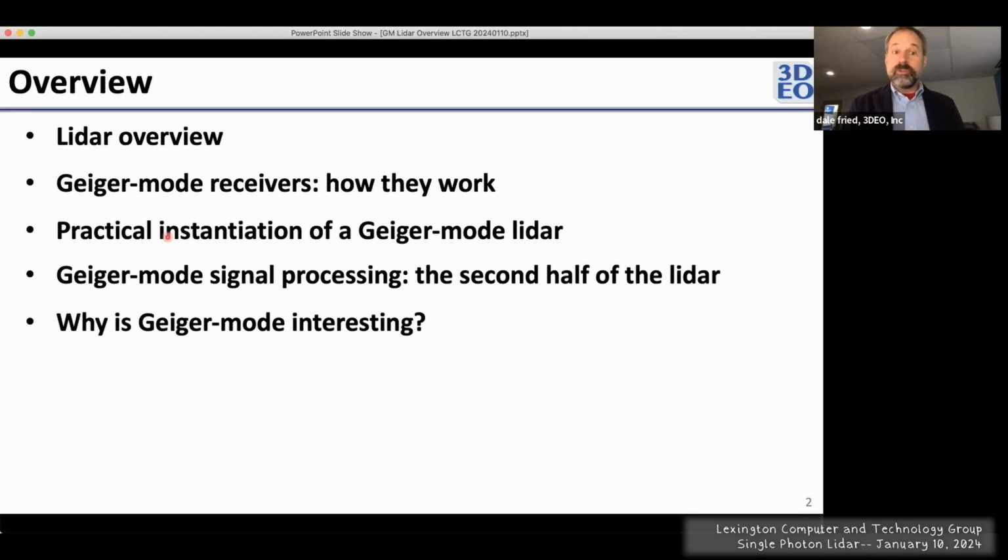Then I'll talk about a few systems that I have been involved in building and that my company has brought to the market. That's the practical side. Then we'll go back into the signal processing, which in some ways is really the second half. It's great to collect lots of photons, but what do you do with them, and how do you make 3D survey data out of those collected photons? So we'll talk a little bit about that, and then summarize at the end with some applications.